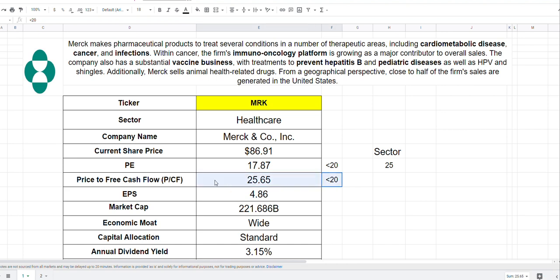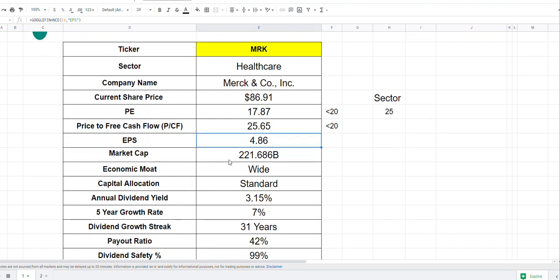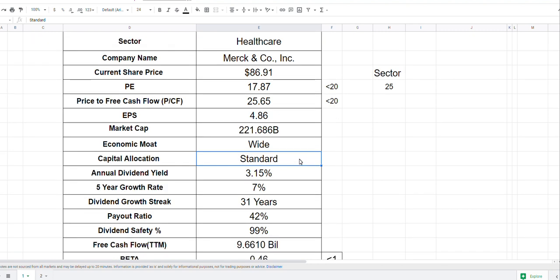So this tells us, based on cash flow, it is a little bit expensive at the moment. Based on EPS, it's really healthy. Market cap is over $221 billion, which is great. They have a wide moat according to Morningstar. Capital allocation, they have a standard. Capital allocation is basically how the company is actually using our money. So it's standard, and then there's a couple of other criteria.